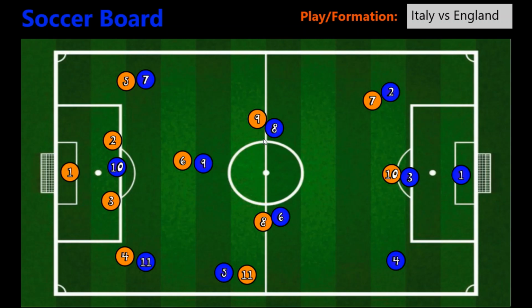Then looking at the Luke Shaw versus Chiesa battle, Chiesa is a very fantastic player. We have seen he has scored 2 goals. In the last game also, he scored a fantastic goal against Spain. And looking at him, he likes to attack. He also likes to defend, but his prowess is more in attacking.